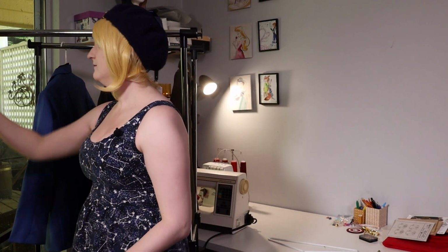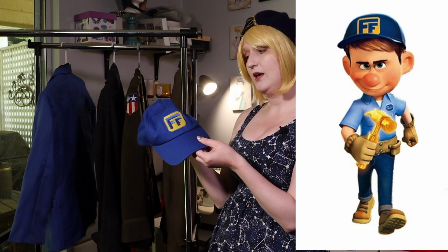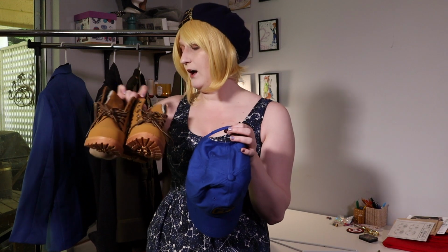Lastly, hanging on this side that you can't actually see, I have a Fixit Felix hat that was given to me for my birthday. I also have the boots. I purchased these. They may be a little bit small, I'm remembering when I purchased, but you know, whatever. I have been saying that I will do Fixit Felix for years. I will be doing Fixit Felix. I promise. I have 2 of the things needed. Honestly, just give me a golden hammer and what else do I need?